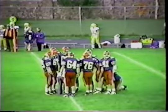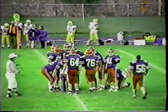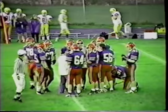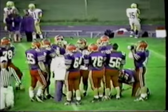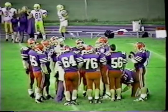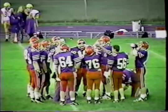Well, so far, Billy, the Chisholm offensive line has taken out the tackles and the guards on the Esko defensive line, and they move the ball right down the line. They are giving the quarterback enough time to do his play.